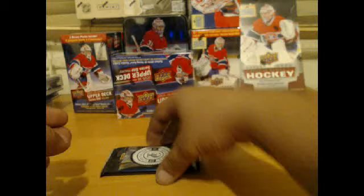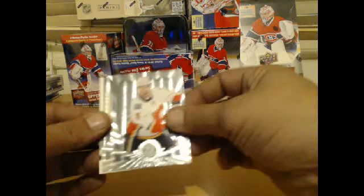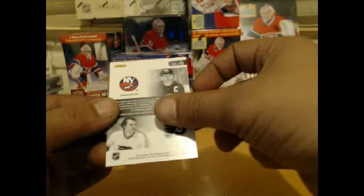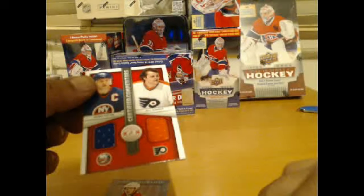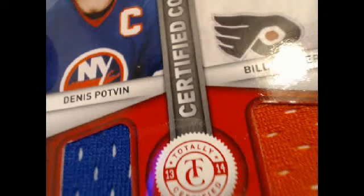Base card. Last pack. Base rookie for Chicago, Joakim Nordstrom. Got a dual between the Islanders and Philly. There was some stuff on it. Whatever that is. Denis Potvin and Bill Barber. You can see closely, there's some stuff on the card. You see that right there?